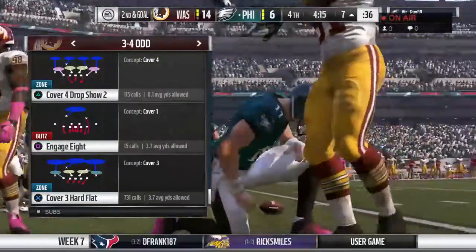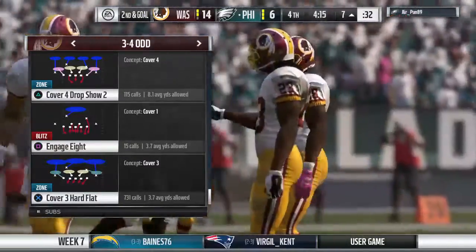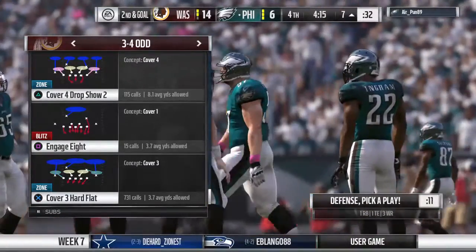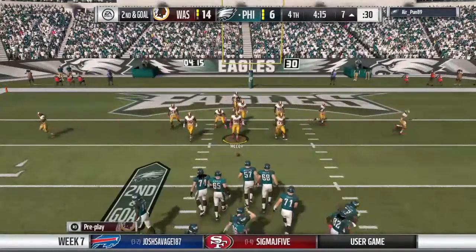Well, any caused incompletion is good for a defense. But when you add to it that you get a little hit on the quarterback, knock him to the ground, make him think a little bit, hopefully knock him off his game, especially in a game of this magnitude, this tight in the fourth quarter, got to feel pretty good as a defense.